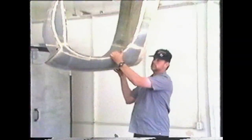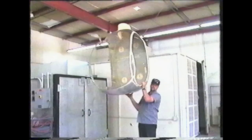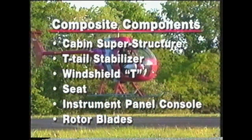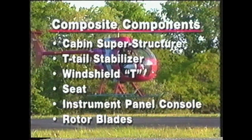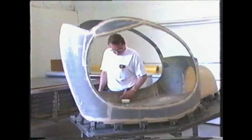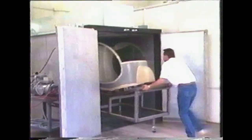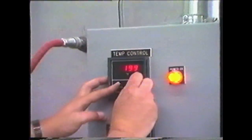The Mini 500's low gross weight is attributable to the use of strong, lightweight, pre-impregnated composite materials where practical. Composite components include the cabin superstructure, T-tail stabilizer, windshield T, seat, instrument panel console, and rotor blades. All composite materials are hand-laid, bagged, and baked in an autoclave oven to create the highest strength components possible, which provides for aircraft integrity and safety.